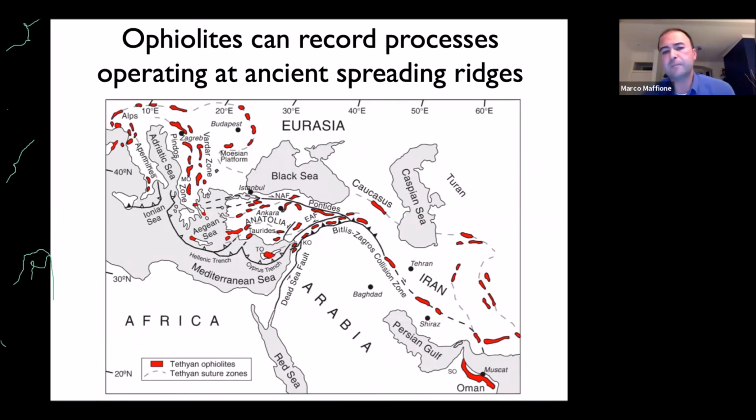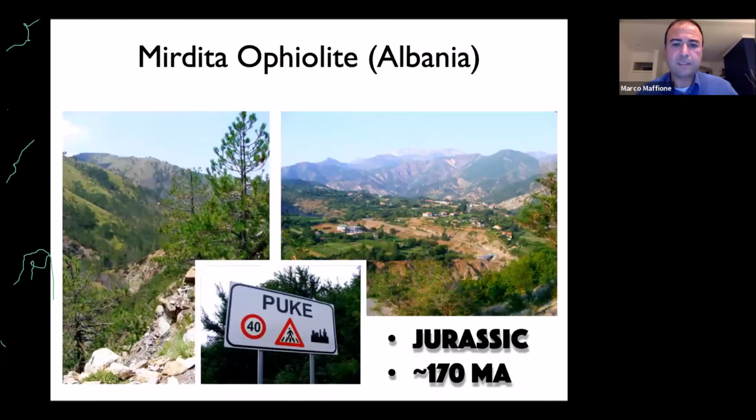So rather than taking a boat and spending millions and billions of dollars on an expedition, we can simply go into the field and collect data. One of the important constraints on this mechanism of seafloor spreading came from this region in the Balkans, in particular in Albania, where I spent a couple of months doing field work.